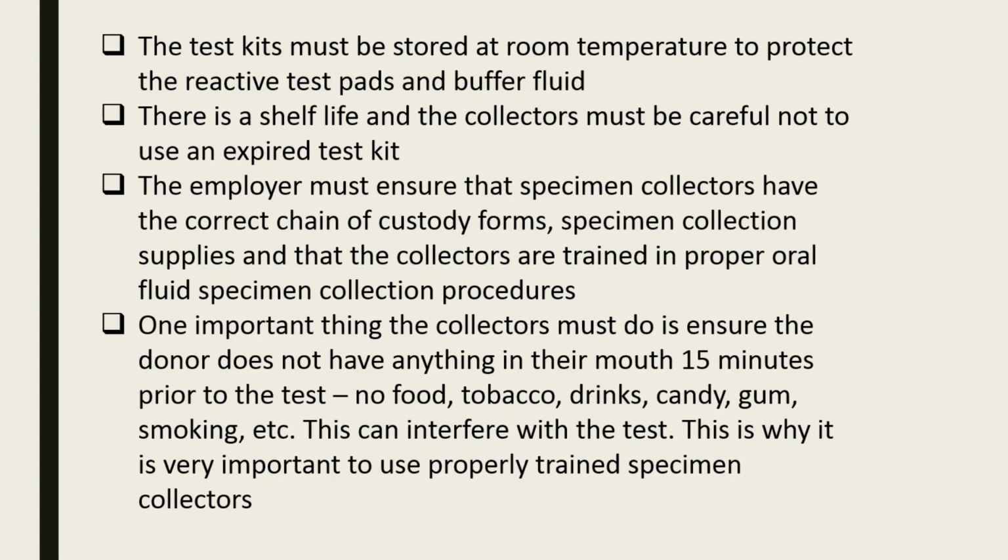And one of those is, and it's very important that the collectors really understand, they have to ensure that the donor does not have anything in their mouth 15 minutes prior to the test. They cannot have any food. They should not have eaten. They should not have had anything to drink, any candy, gum. They should not have smoked. And they certainly should not have had any type of chewing tobacco, anything in their mouth at all within 15 minutes prior to the test. This can really severely interfere with the test.